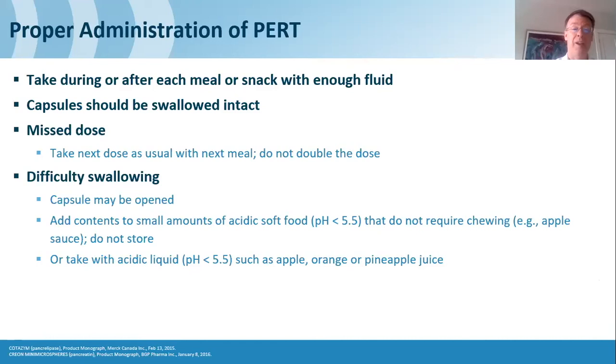And again, the timing, like I say, take during or after meals. You want to take with a fair bit of fluid. The capsules ideally should be swallowed intact, but they can be opened if you are having problems swallowing. You can open it up, but you want to put in something acidic. You don't want to put in something basic.